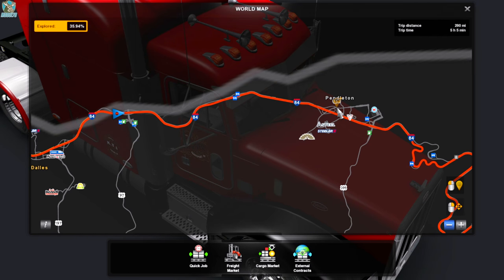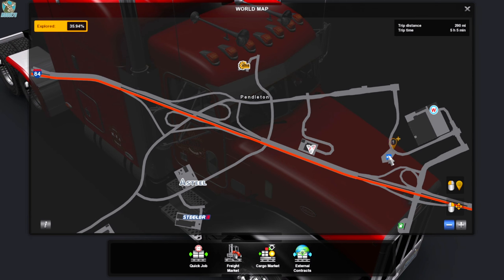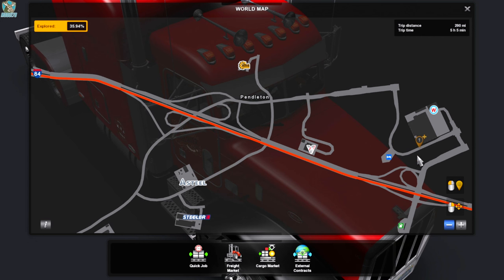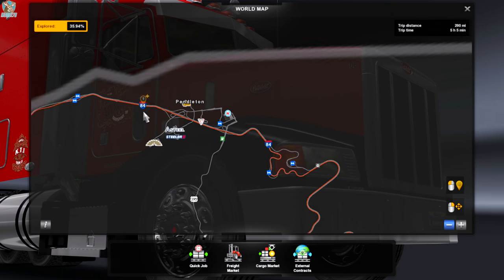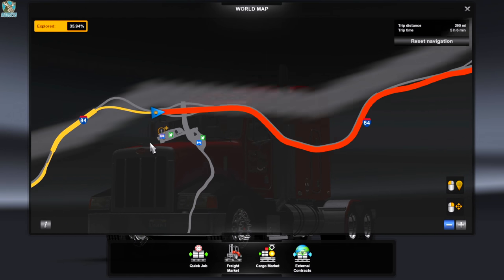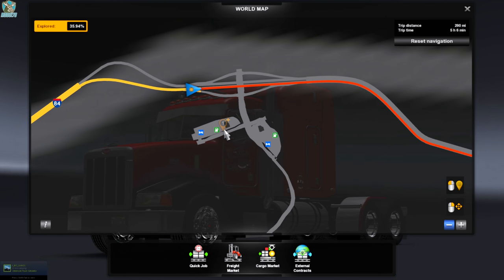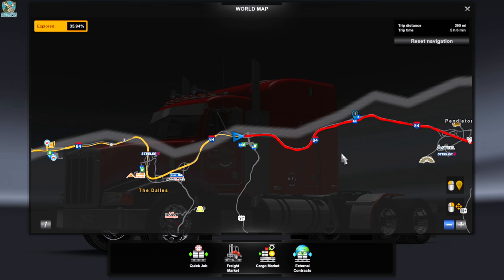Bookmark that so I don't forget it. Let's see. That's just like a rest. I don't know what that is. I wish truck stops had kind of a different icon, because I don't know if that is a truck stop here. We'll mark that. So you got something down here. It's probably a truck stop, but we just missed that. Maybe it wasn't. I don't know. We'll check it out later. But that'll be our destination for right now.